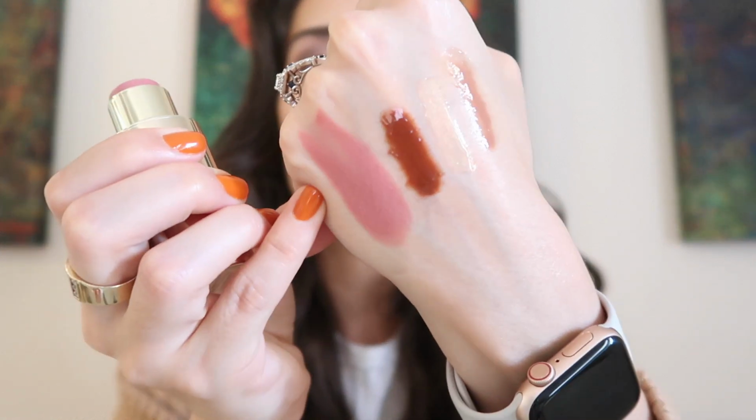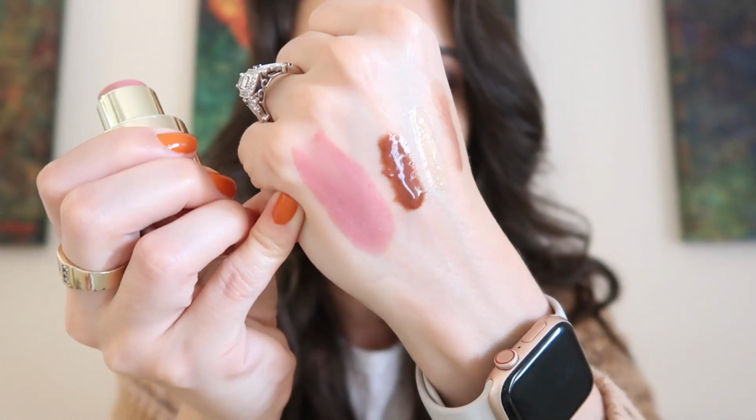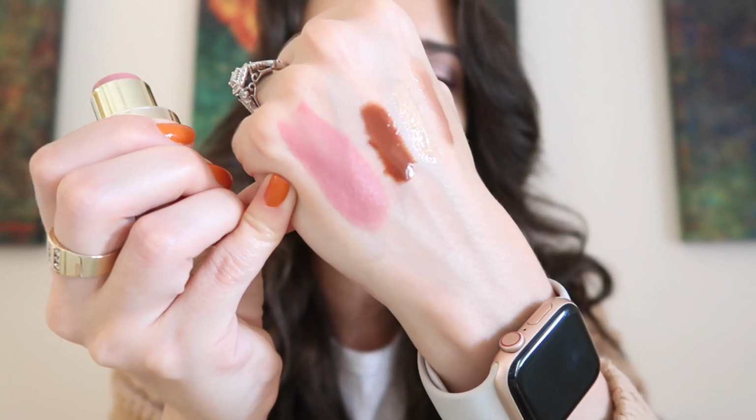Now, if you've never tried the Baby Cheeks, I highly suggest you go with Petal. I think this is like a universal shade. This is their number one selling shade for a reason. Let me swatch this on the back of my hand. This is a clean beauty brand, and her blushes are amazing. I love that satin finish. This is like a cool toned pink on me.